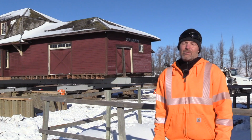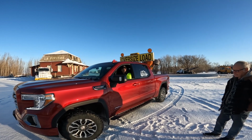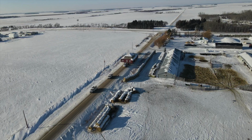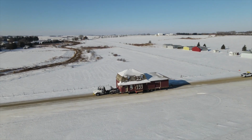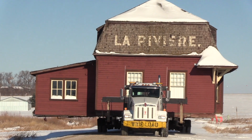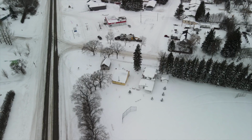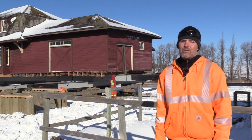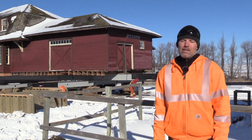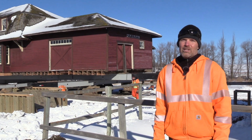A really big part of this project has been working with BB Weeb. They are the contractor that's been moving the station for us. They're a wonderful company to work with. They have a soft spot for heritage projects like this. They were involved previously with the move of the Nellie's Homes, and I know they've done some moves for the Heritage Thresherman's Museum in Morden as well. We couldn't thank them enough for their involvement.